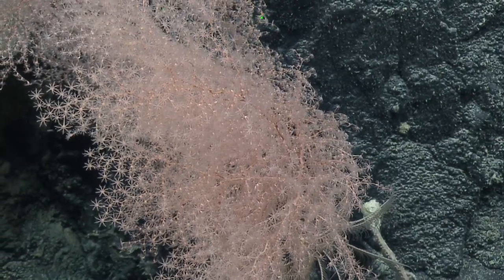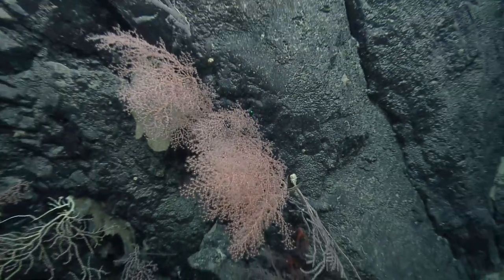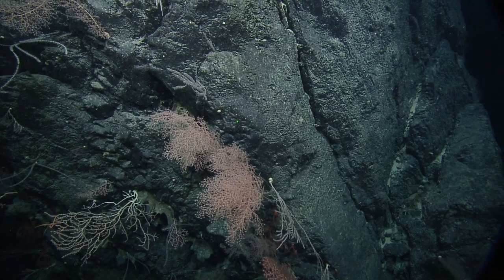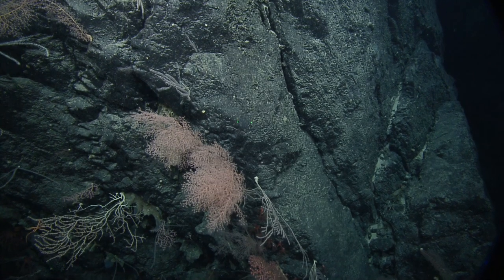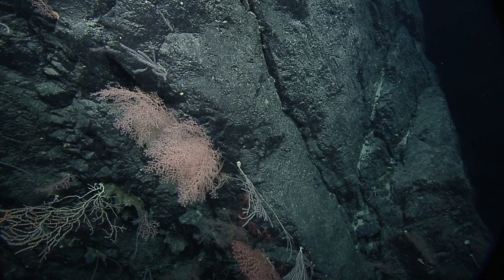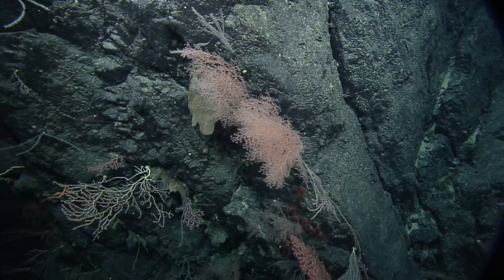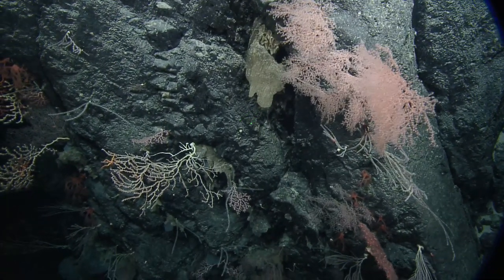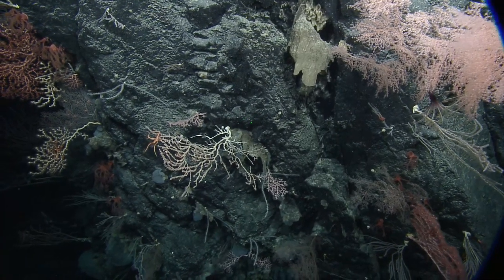Okay, you can go away. We can move away, and if possible, if we could zoom in on any one of the whitish colonies that we are seeing. Maybe this one, or that. So any of the lighter whitish colonies, we would like to have a zoom on them, because some of them look from a distance like bamboo corals. Okay, can push in there a bit.